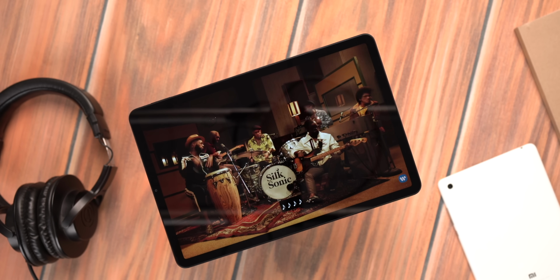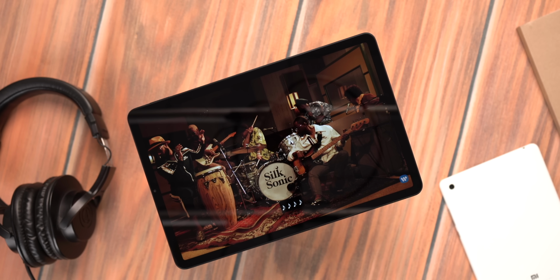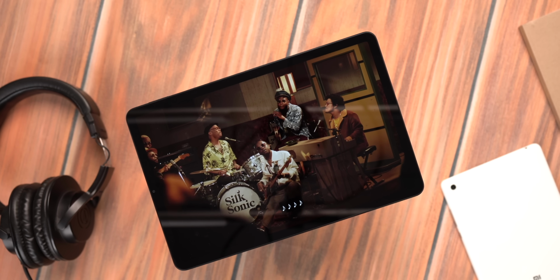As for the speakers, they are good. Xiaomi hasn't made any compromises here. I mean, yes, the bass is not very punchy, but other than that, these are loud and crisp speakers. Another area where the Xiaomi Pad 5 feels good is on the performance front.